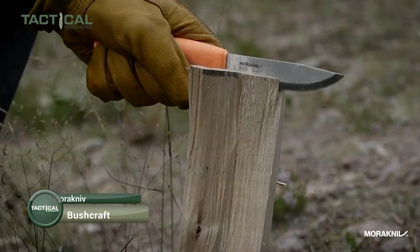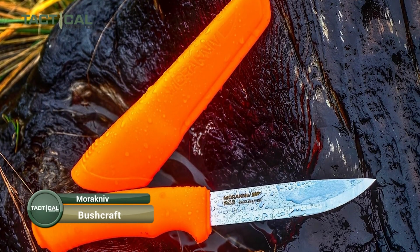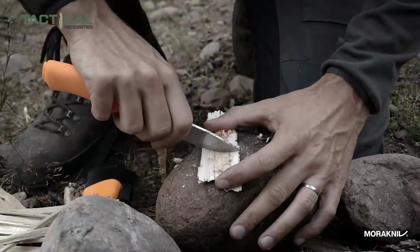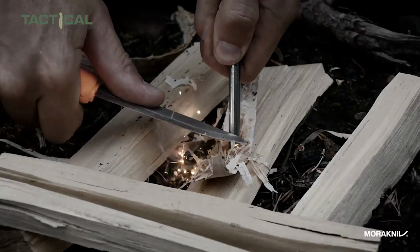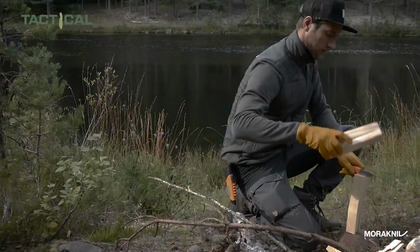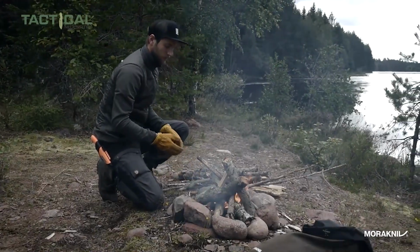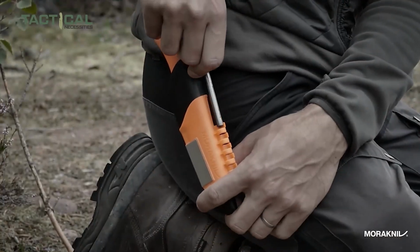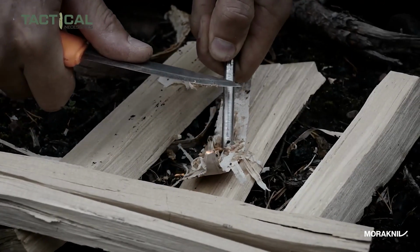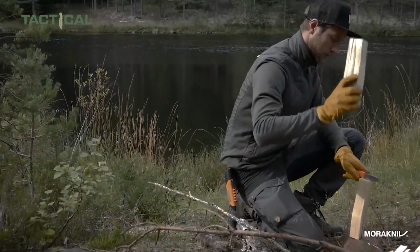Now, let's look at the Morakniv Bushcraft Survival, a Swedish-made knife designed to be both practical and smart. It carries that classic Scandinavian vibe, featuring a thick carbon steel blade, about 3.2 millimeters thick, with a Scandi grind that makes woodworking and carving easy and accurate. What makes this one special are the survival-focused extras. The sheath includes a ferro rod that sparks at a blazing 3,000 degrees Celsius and can last for thousands of strikes, along with a built-in diamond sharpener for quick edge maintenance.